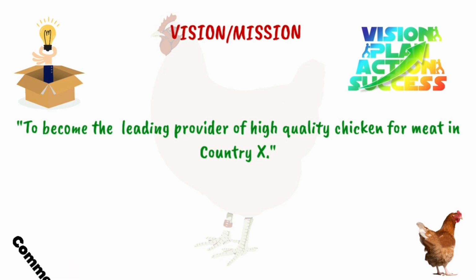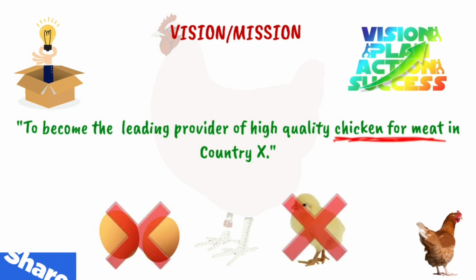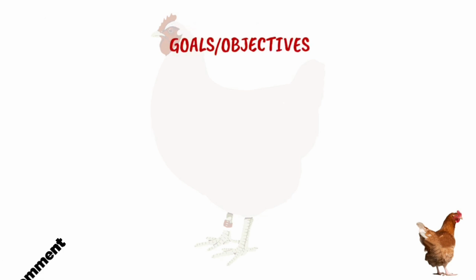Also, it directly identifies the farm as a provider of meat chickens, not eggs, not chicks, not feeds. This guides the activities of the farm in that if, for example, a problem comes up and the meat is not doing as well, the farm will not suddenly decide to start hatching chicks because it's the in thing, but it will find a way of solving the problem with meat provision, and in doing that, not flow with every moving wave. Goals or objectives.